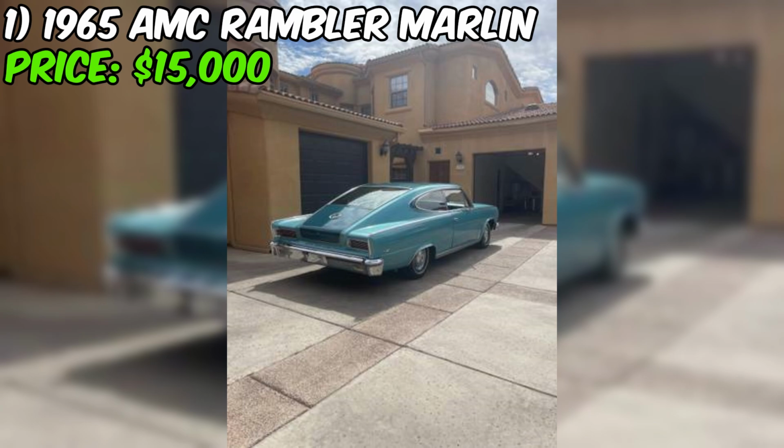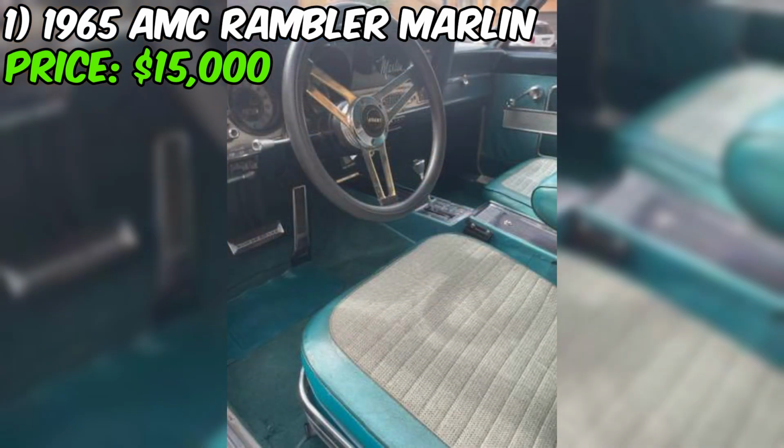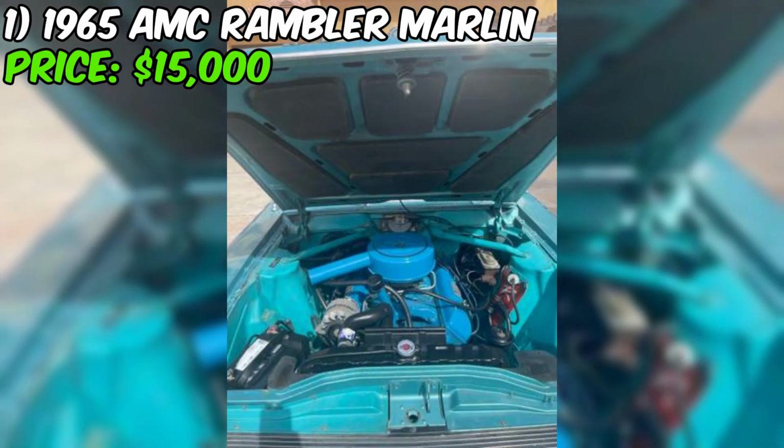So, if you're in the market for a classic car that's sure to turn heads and get your heart racing, this 1965 AMC Rambler Marlin might just be the one for you. Just be sure to do your due diligence and get it checked out thoroughly before making any final decisions.